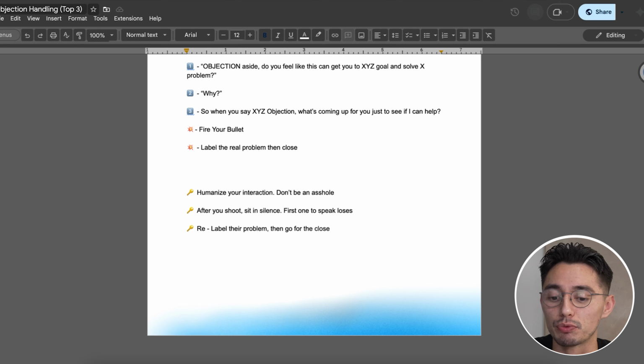Now, key number 3 is relabel the problem, then go for the close. Is it safe to say it's not necessarily about the money, right? It's more so like you just want to make this more digestible for you. Yeah, 100%. Okay, cool. Well, if we could get you a payment plan, would you be ready to move forward? Yeah, if you can make it work for me, I would be ready to move forward. Okay, well, what would work for you, right? And then get the close.